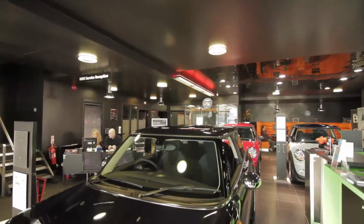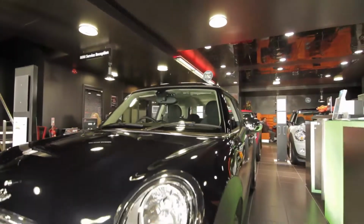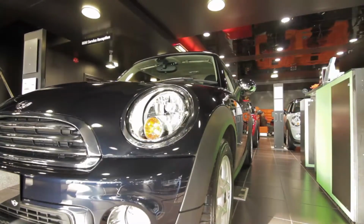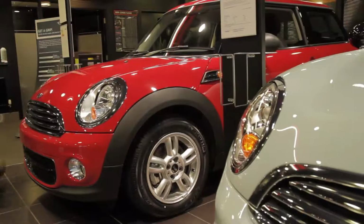The team that we have here at Mini, 4 sales executives, all really, really good chaps, but they've all got the same principles. They all want to look after customers and they all want to do the very best they can. It's got a good dynamic. Everybody wants to help each other.